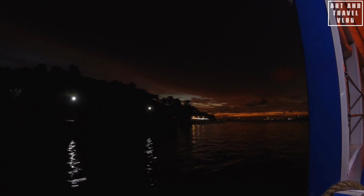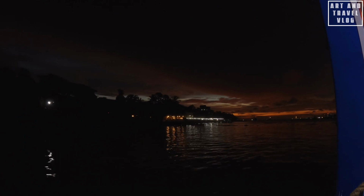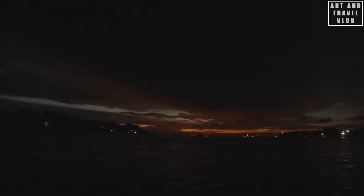The boat is going to Vypin with fewer passengers. It's getting darker. Time is around 6:30. Here we can see the Fort Kochi Vypin ferry services. Even though it's not clear, you can still see the lights.